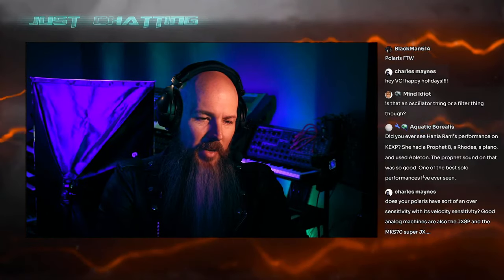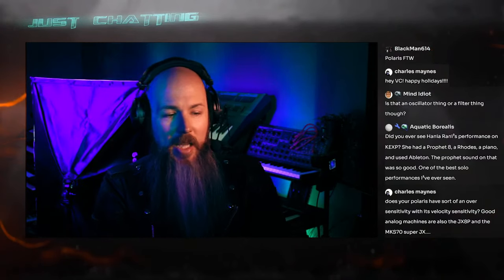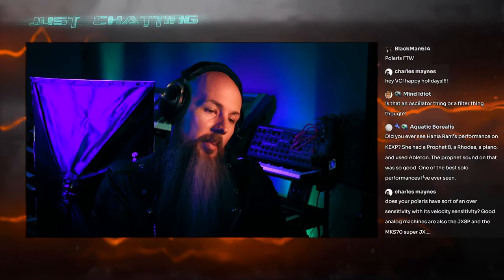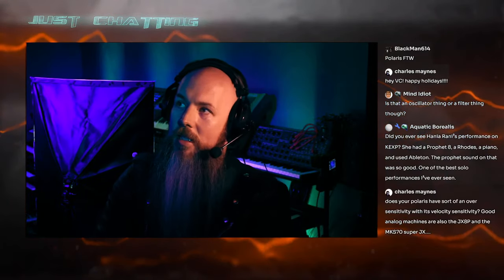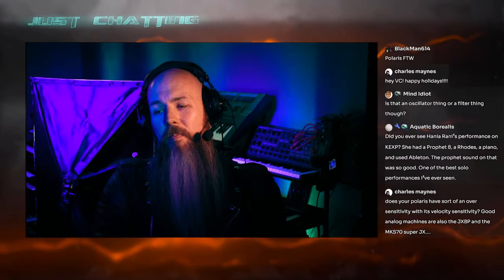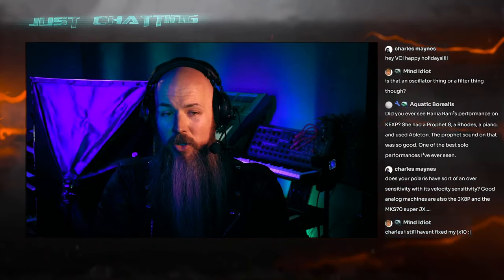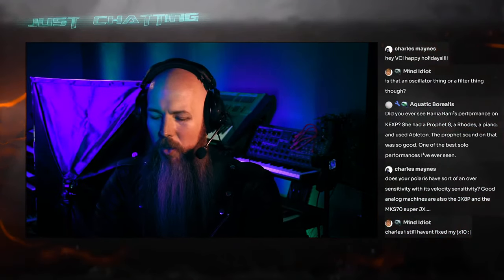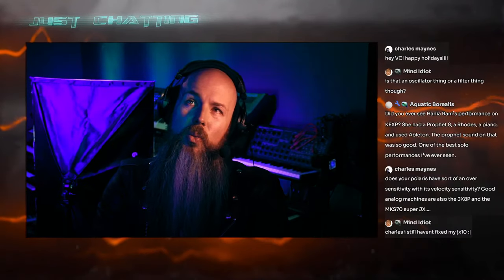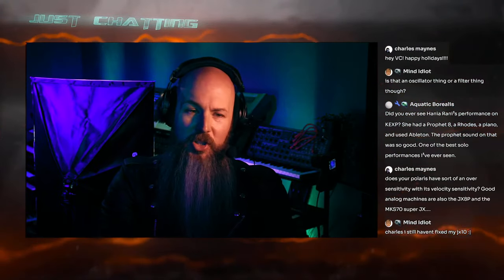Charles S., does your Polaris have any sort of oversensitivity with its velocity sensitivity? Good analog machines are also the JX8P, wonderful synth, and the MKS70 Super JX. Yes, I agree with both of those. And yes, the velocity sensitivity, which is something the Polaris has and the Prophet 600 doesn't, is too much. I would pay someone to mod it to dial it back a little bit. Currently, I use velocity on either the amplifier or the filter, but never both because it's just too much.